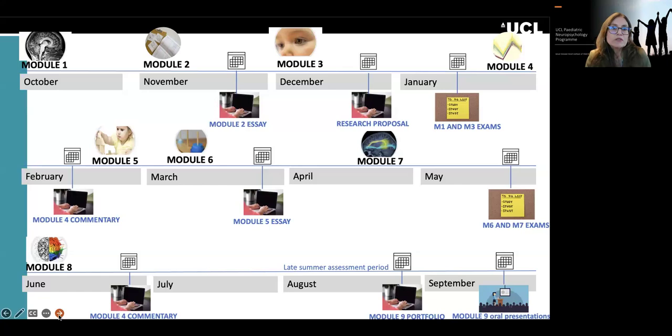So you are registered for a full academic year, but if you are on the PG dip or only taking the top module, then all the assignments and module teaching will finish in June. However, if you have to resit some assessments, the late summer assessment is in August. So you would have to come back if you haven't passed some of the modules during the year.